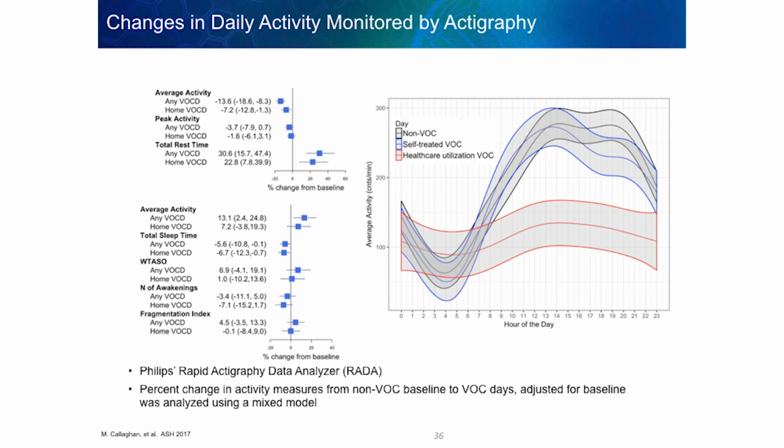So this is where we look at changes in actigraphy, and we did see changes in actigraphy between patients that were reporting a self-treated VOC versus a non-VOC. You can see the black line versus the blue line. And not surprisingly, if you look at the healthcare utilization, you can also see that there are changes in activity based on this analysis. If you look at the percent change from baseline, you can see a change in the total rest activity, as well as average daily activity, and differences in sleep when patients are reporting a self-reported VOC.